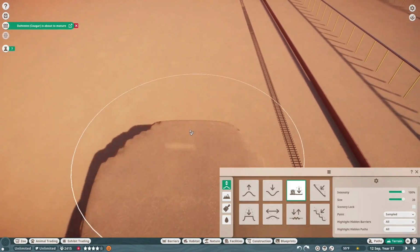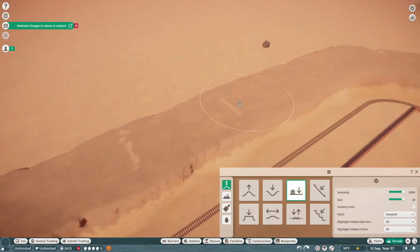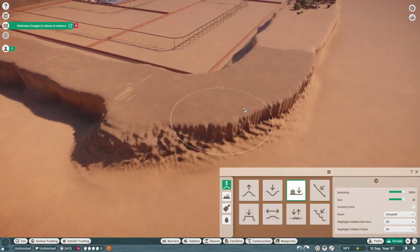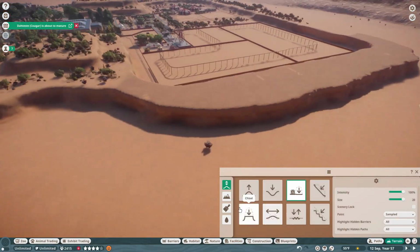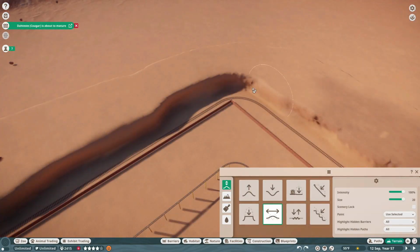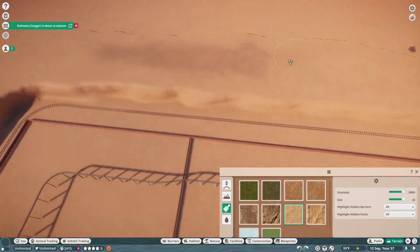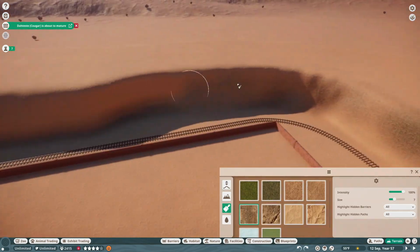So now you can see that we are just fixing up the train track going around the carnival. We are adding back the sort of hilly cliff terrain that we've got surrounding the entirety of Conservation Carnival. And yeah, with that being said, that pretty much wraps up today's time lapse.